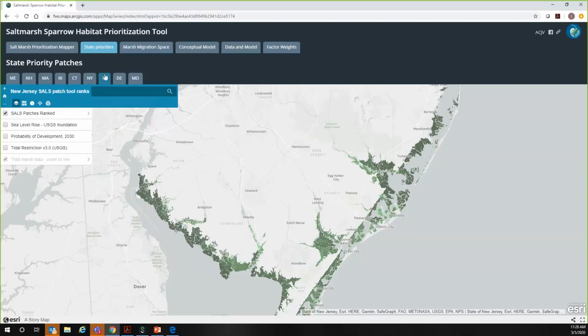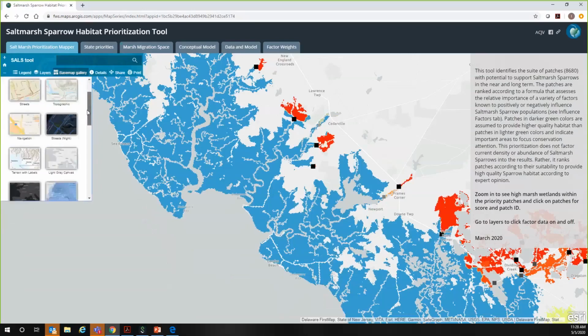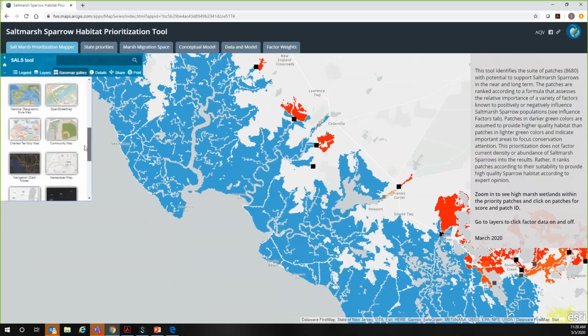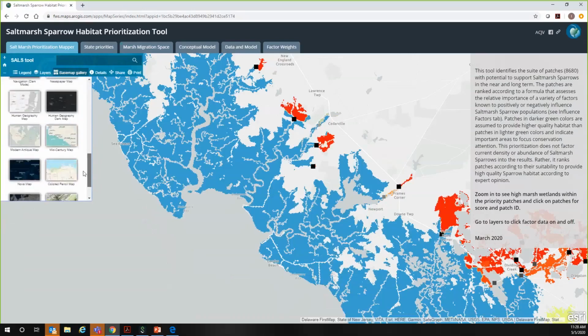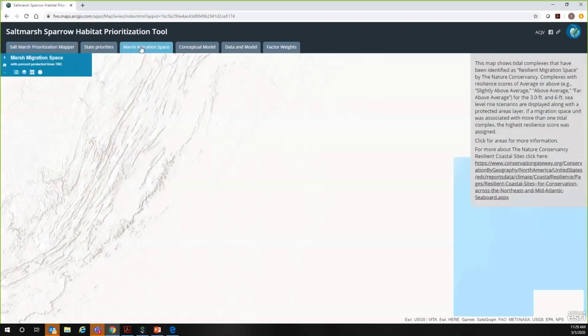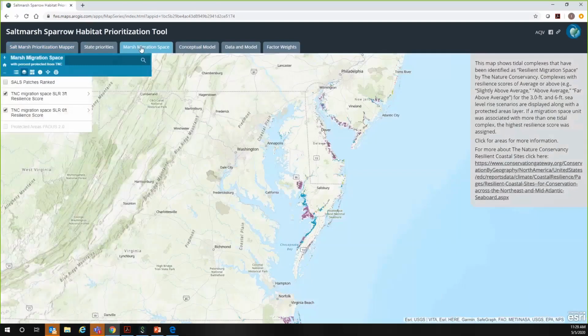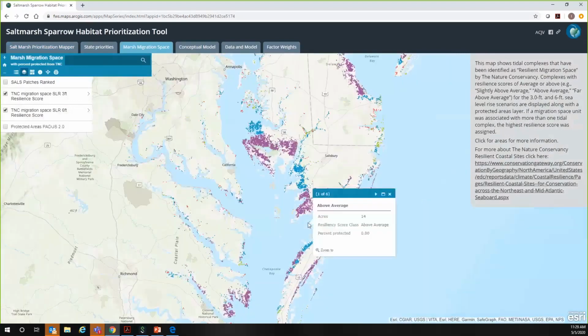Some of these base layers may have, let me go back to this base map, some of these base map layers could have land use. I'm not really sure, Jean. That's a good question. It was just a question of migration and barriers. Yeah. Well, certainly the TNC data, a big driver of that is land use. So to some extent, that's baked into their model of this map. So I switched over to the Marsh Migration Space tab. I'll go back to New Jersey.